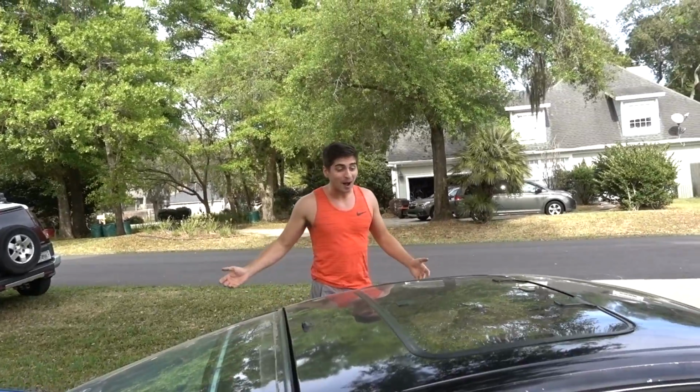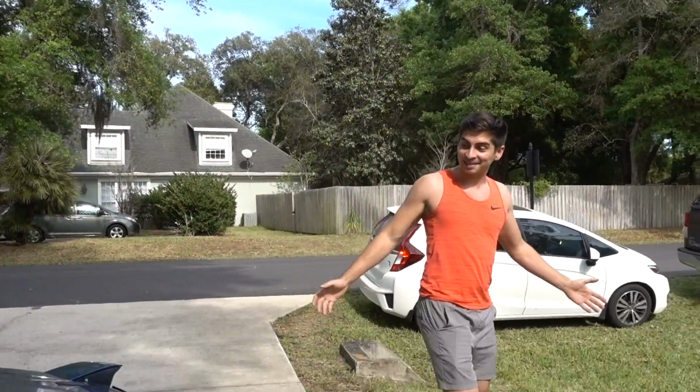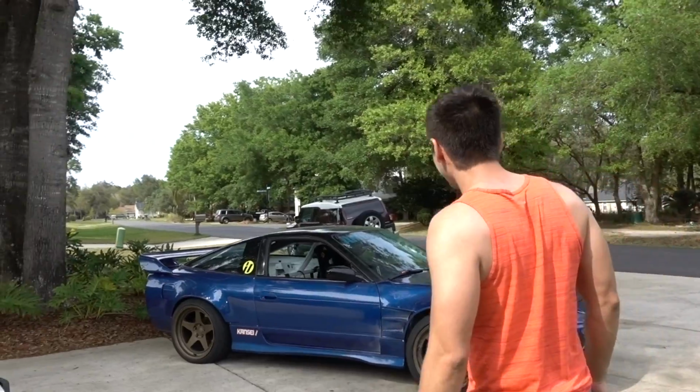Pulled it out of the garage in I don't know how long, so it's kind of nice to see it underneath some light. It looks good. It is a little dirty though.